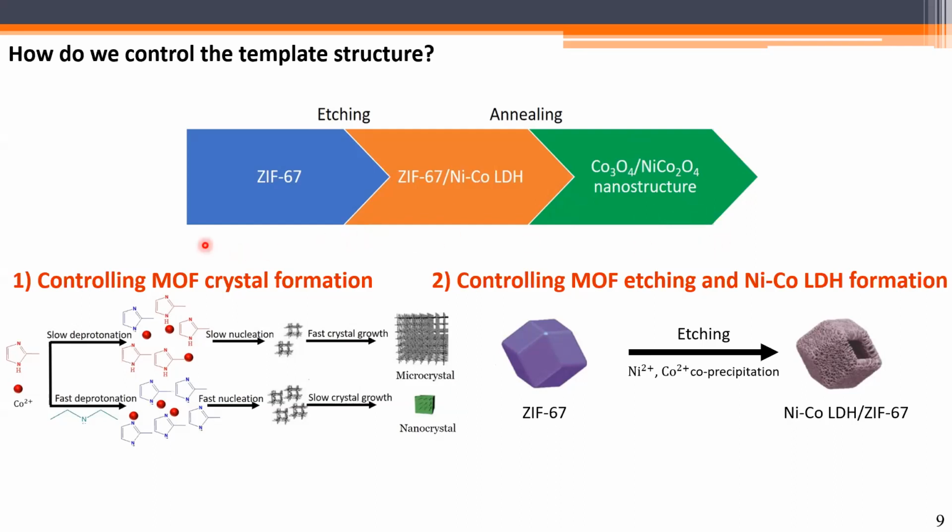So in order to get the desirable template structure, we focused on two steps. The first step was controlling the MOF crystal formation, for which we used a modulating ligand to promote the deprotonation of our ligands, and therefore improving the nucleation process of the crystal formation and getting nanocrystals instead of regular microcrystals that people report. And the second aspect that we focused on was controlling the MOF etching process and nickel cobalt layered double hydroxide formation, for which we focused on exposing these MOF structures to different etching concentrations.